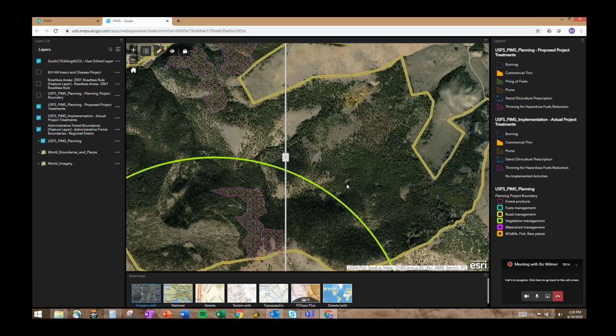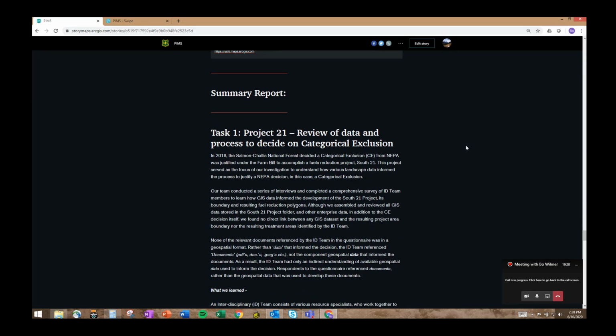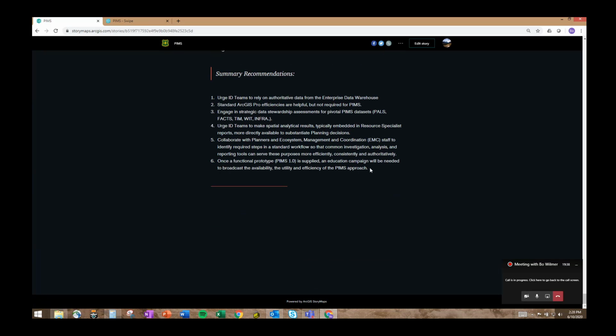So this has been a proof of concept, and this is largely intended to inform forest planners about how they might be able to better leverage ArcGIS Online as a standard platform for decision making. You'll see that there's a summary report at the bottom of the story map, but at the end of the day, we wanted to demonstrate that this is a feasible approach and would represent a much more systematic, consistent, and transparent best practice for project planning, implementation, and monitoring.